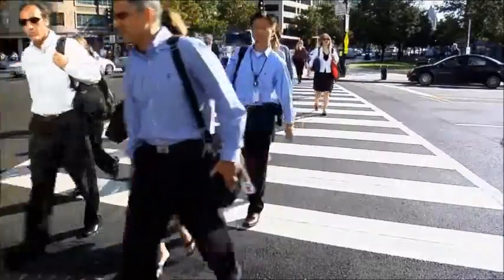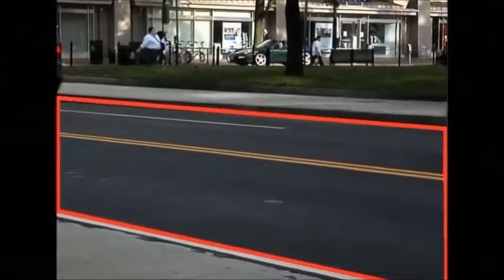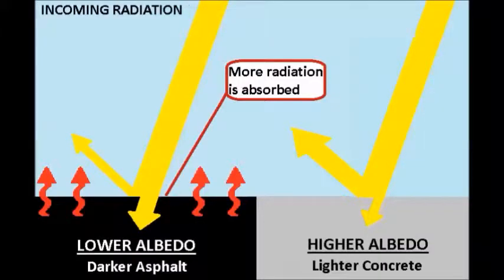On sunny days, you may have noticed that if you walk barefoot on dark asphalt, it burns your feet more than the lighter concrete. This is because the dark surface of the black asphalt has a lower albedo than the lighter colored concrete. It absorbs more of the incoming radiation and is much warmer as a result.